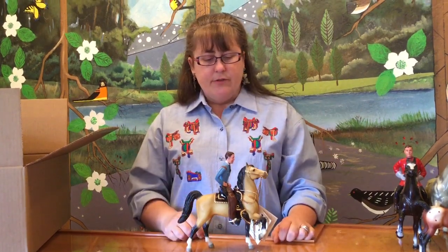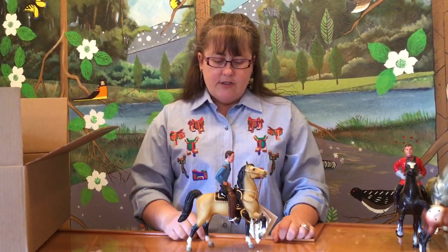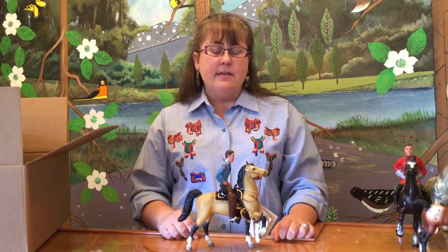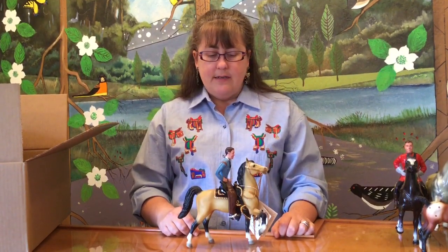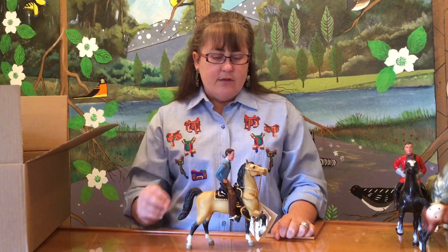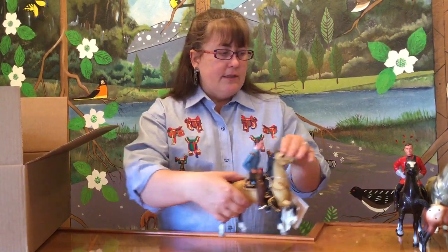The horse is done beautifully in buckskin. They've done a nice job painting the rider. Again, all of these horses and riders are painted by hand. So very nicely done, and still pretty collectible, especially because this is such an attractive set. The colors are nice, the horse is nice, everything just goes together as a set. So he's a really cool piece.